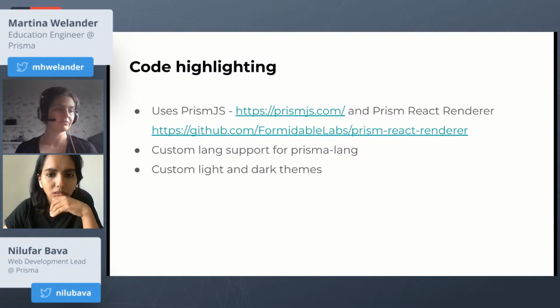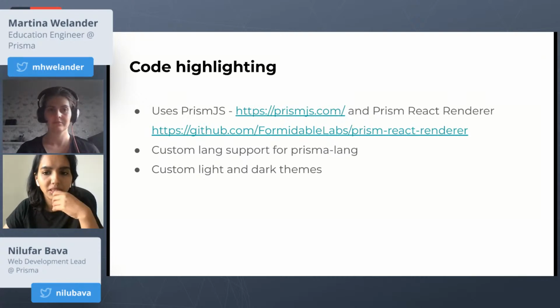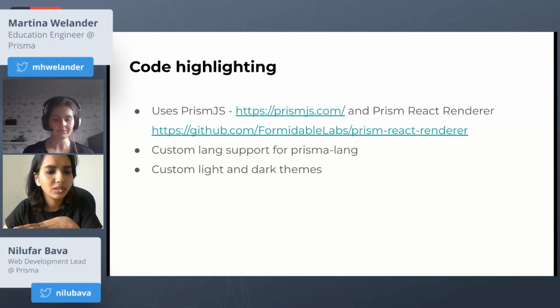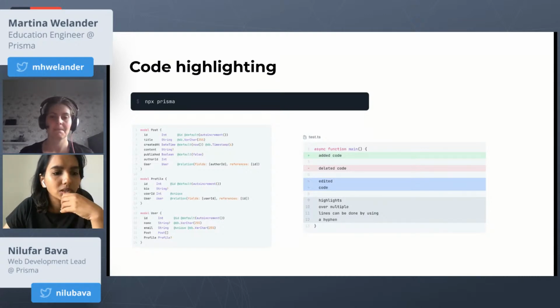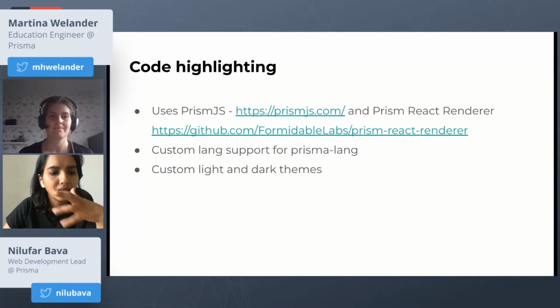the code highlighting component. So we use the Prism.js and Prism React Renderer libraries from Formidable Labs for achieving this code highlighting. Since there is no language support for the Prisma language in Prism.js yet, we have also created our own custom language support for Prisma lang. And this is what you can see in the previous slide, the model which we have created, that is the Prisma language. And we also have custom light and dark themes for code highlighting.